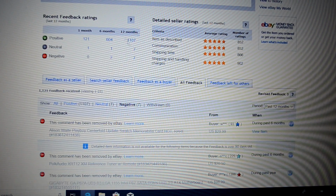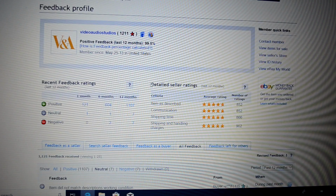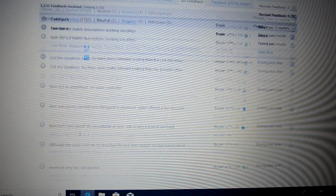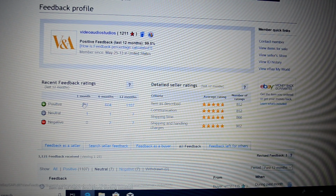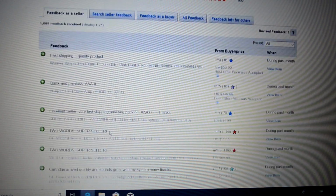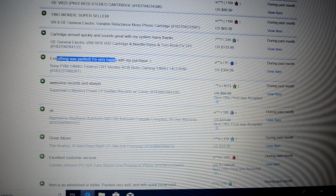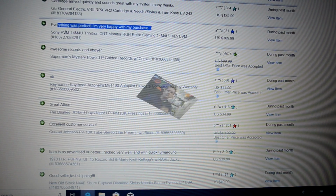Let's see what all the neutral ratings are. Again, magazine, TiVo, Sonic game, stereo speakers. So there's nothing on here having to do with feedback as a seller selling PVMs yet. So here we go. We're looking here. Alright, here's a 14M4. Perfect. Happy with my purchase. Okay, that was given relatively recently.